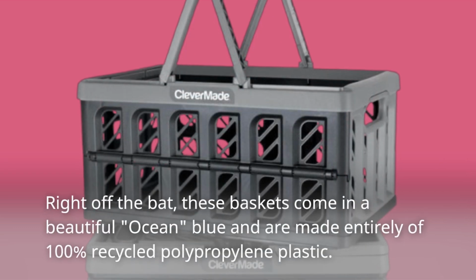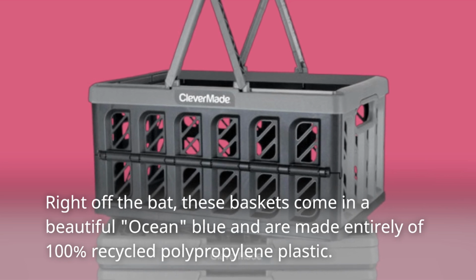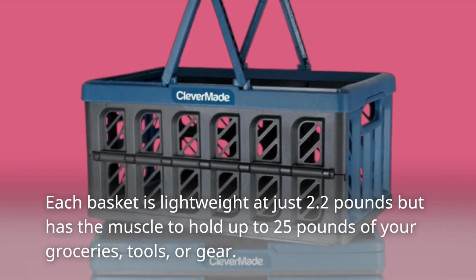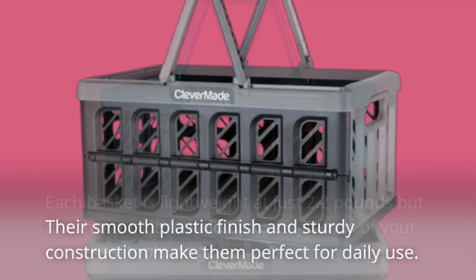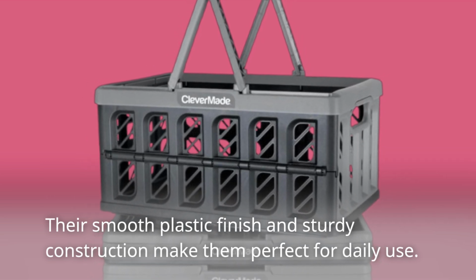Right off the bat, these baskets come in a beautiful ocean blue and are made entirely of 100% recycled polypropylene plastic. Each basket is lightweight at just 2.2 pounds but has the muscle to hold up to 25 pounds of your groceries, tools, or gear. Their smooth plastic finish and sturdy construction make them perfect for daily use.